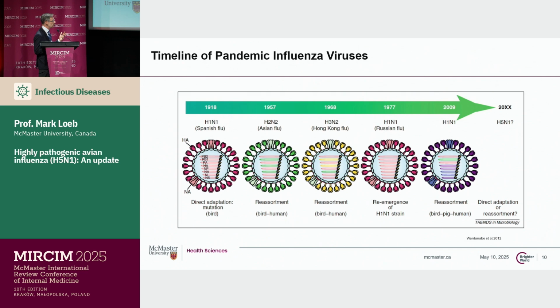H1N1 was reemergence of an H1N1, the Russian flu. And in 2009, H1N1 was a reassortment of genes from birds, pigs, and humans together. So we don't know yet whether H5N1 will be the next agent of a pandemic, but one of those two mechanisms, reassortment or direct adaptation, can occur. And it's clear for direct adaptation, the way that happens is the more people that are infected, the more passages the virus can have, the more likely that there could be a mutation or a series of mutations that render the virus more transmissible from person to person. And that's what needs to happen for a pandemic.